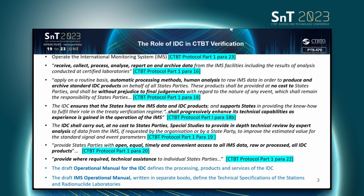This slide is giving an overview of the paragraphs of the CTBT Protocol Part 1, where the roles of the IDC are defined. To summarize, we will say that the main role of the IDC is to make analysis of IMS data, both automatically and manually, on behalf of states, and provide the resulting products for them to use for verification of compliance with the CTBT.